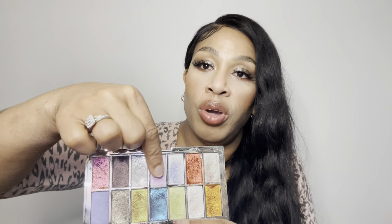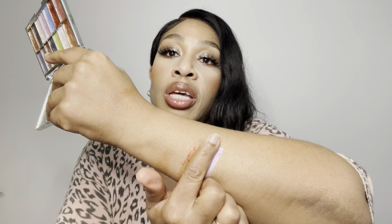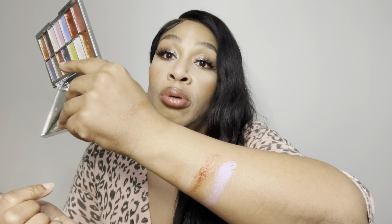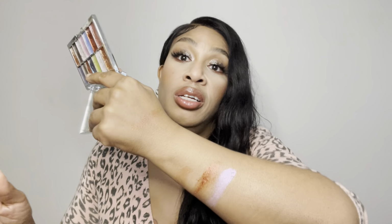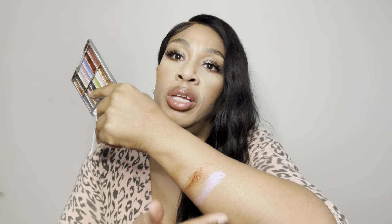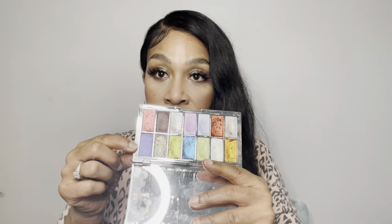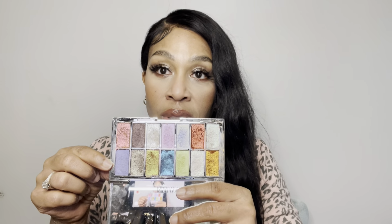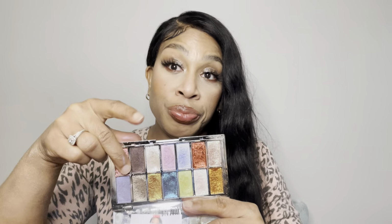Oh, I want to swatch this right here. Let's swatch something different. Oh, yes, you can use this for fall if you want to. I wouldn't, because I don't really like that color, it's probably going to look ashy on me. But if you put this all over the lid and that's it, it'll probably be pretty. Don't put nothing with it. Just that, and then maybe something silvery in your inner corner. It'd be pretty.